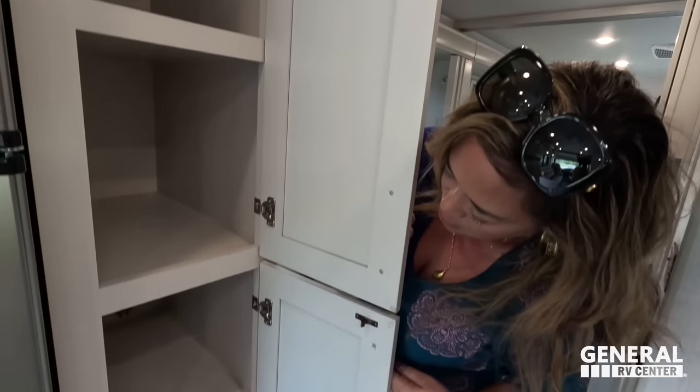That's pretty awesome. This one's giving you the nice big fridge. Yes, with the pantry, so that's very nice.